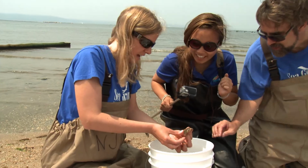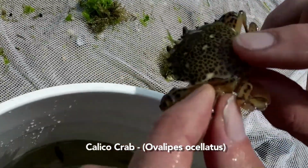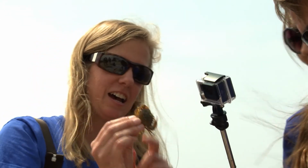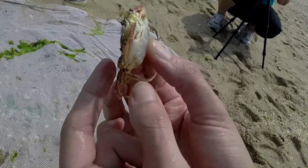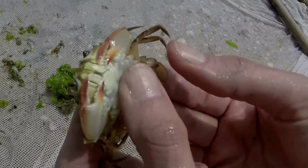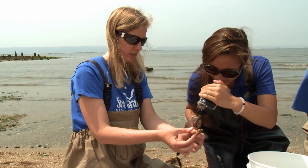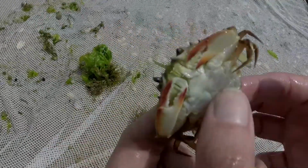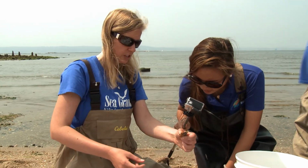This is a calico crab, also known as a lady crab. You see they're a little aggressive, kind of like a blue claw crab if you're familiar with them. You see their 2 claws, and then they have 10 legs, and that bottom leg you can see here, try to stretch it out. That's actually a paddle leg, because these guys can actually swim through the water, unlike most crabs which crawl around. So they use these paddles to help them swim.